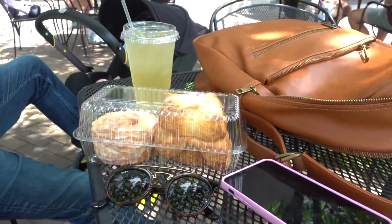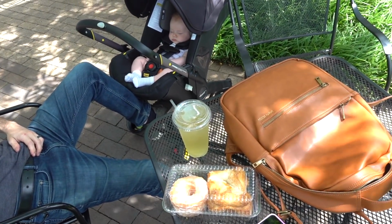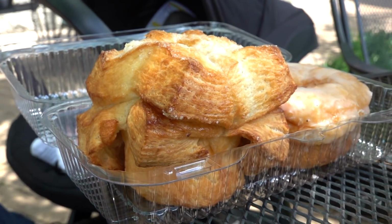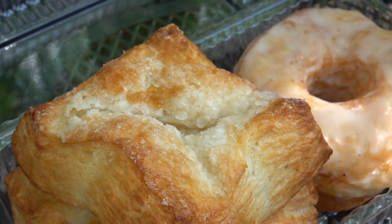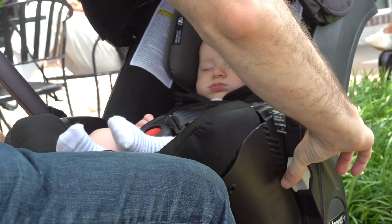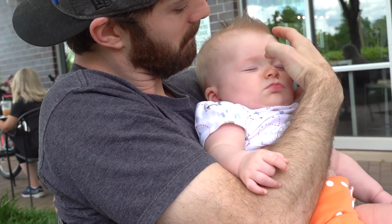So we needed to get out of the house this day, and I needed some cronuts from $5 Bakery. Duh, guys. So we made our way out to this little hangout area in between the coffee shop and $5 Bakery, and we just kind of hung out, soaked up the sun, enjoyed the breeze.